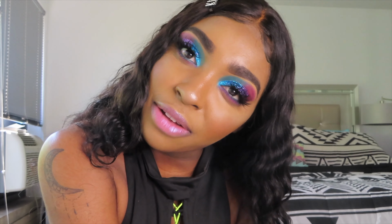And if they do launch a second time, please grab a palette, you guys. Like, grab this palette. It is super amazing, super pigmented, and you can create tons of looks using this palette. So yeah, if you guys love this look, please let me know in the comments below.